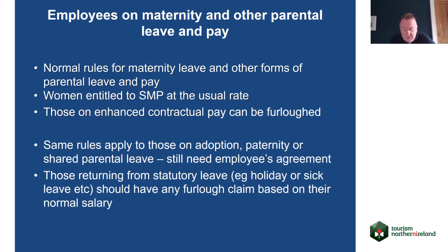There's two specific situations. If they were on the PAYE payroll on the 19th of March, and that was notified to HMRC by way of an RTI submission on or before that date, and those who stop work and are then rehired. Say that if an employee has already been furloughed by their current employer, then they will otherwise not be eligible to be furloughed by a former employer.